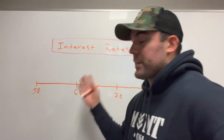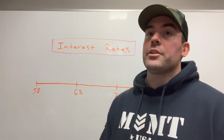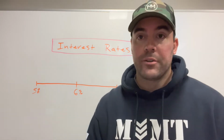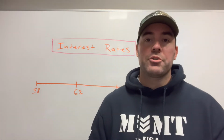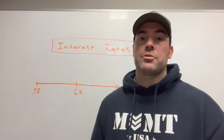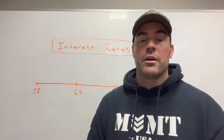Interest rates. So I get this question a lot, and the question is always, how do interest rates work? And people always want to know, should you shop your lender to find the best interest rate? How did I get the interest rate that was given to me? Can I buy down my interest rate with points? What I'm going to be breaking down for you today is how interest rates come out to you, the client, and then what you can do from there.